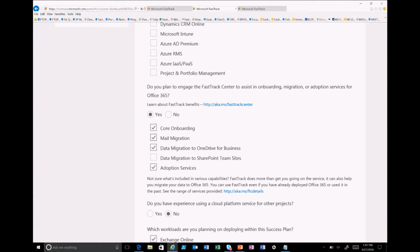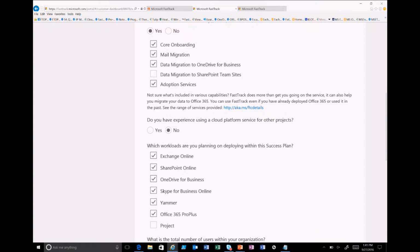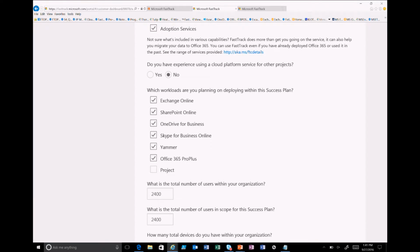What I mean by core onboarding is helping you establish the coexistence between your on-premise infrastructure and the cloud. And then we'll also help you with the data migration, not only from an email migration and calendars and contacts, but we'll also help you with file share migrations, right? And as announced yesterday, we'll also be helping in the future with SharePoint. Okay? Do I have any experience with other cloud platforms?